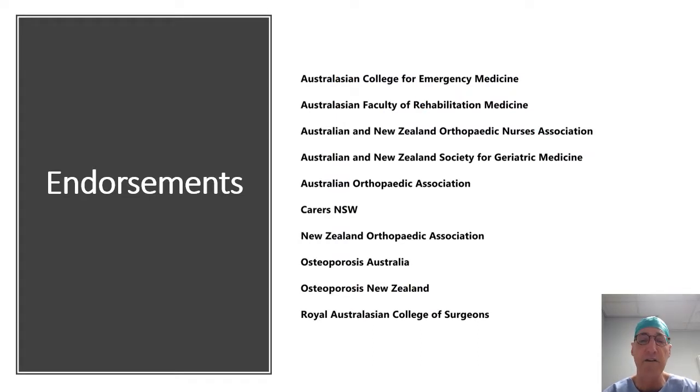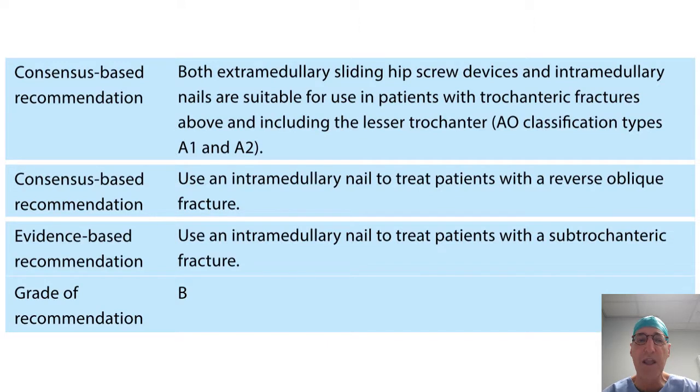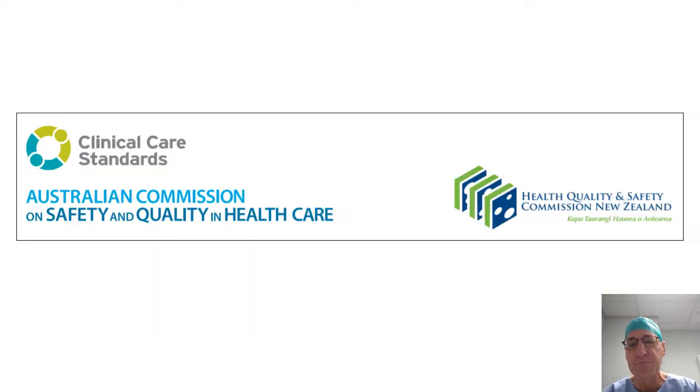We got them endorsed by all these different specialties. You can see emergency medicine, rehabilitation, carers, surgeons, physicians. It's just an example. We're not going to go through each recommendation. I'm just letting you know the recommendations have been done, and this is what they look like. So we grade the recommendation, and we put it in this format. Now, the guidelines are very heavy going. They're not useful for day-to-day care and day-to-day reference.